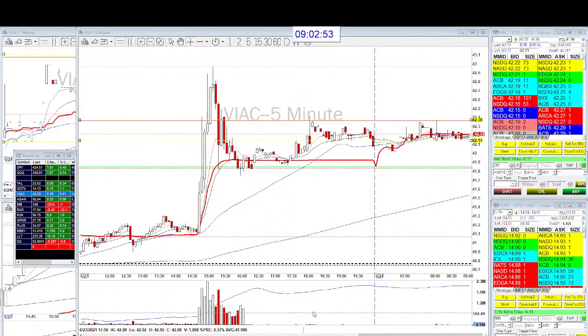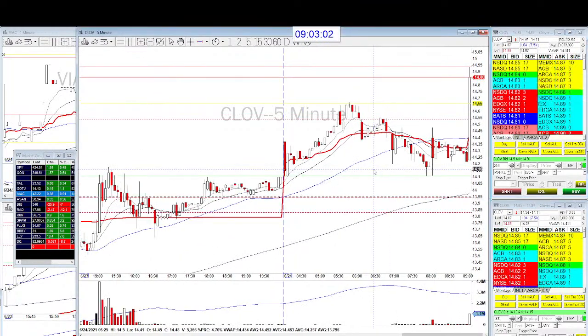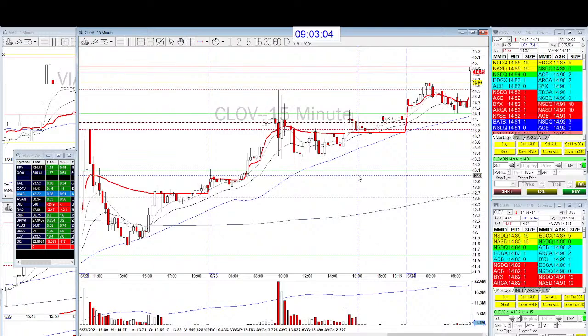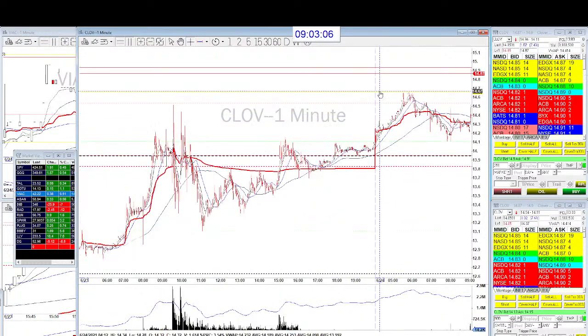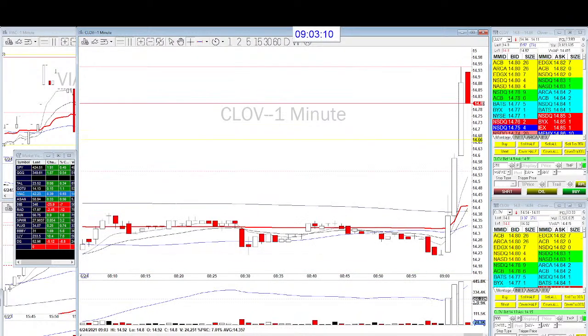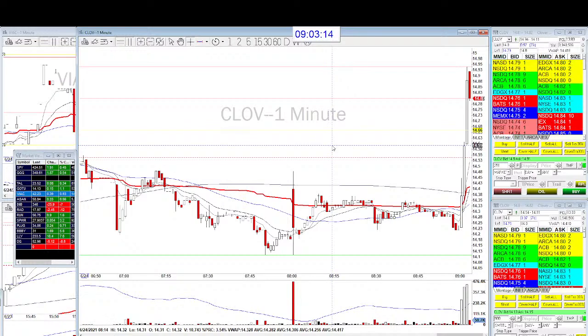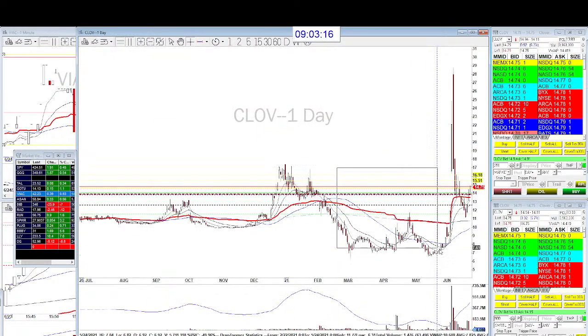Let's see CLOV. I think I see. Oh yeah, look at the time and sales here on my screen. Oh my goodness, sudden volume came in. Wow, look at the 500 shares. So that's good. This is what I was talking about. It was a congested area.